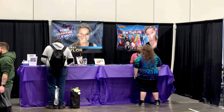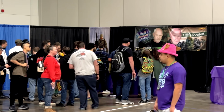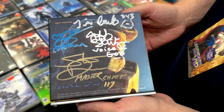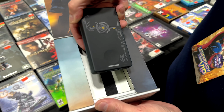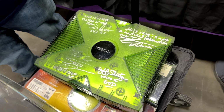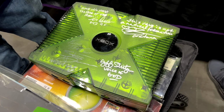And they really leaned hard into Halo for this expo. They actually brought in a bunch of Halo voice actors that were signing autographs and taking photos with fans. And then check this out. This dude found a Halo branded Zune player. Does anybody else remember the Zune music player? I know, so cool, right? So random. He also brought in his original Xbox to have them sign it as well. So that was pretty cool.